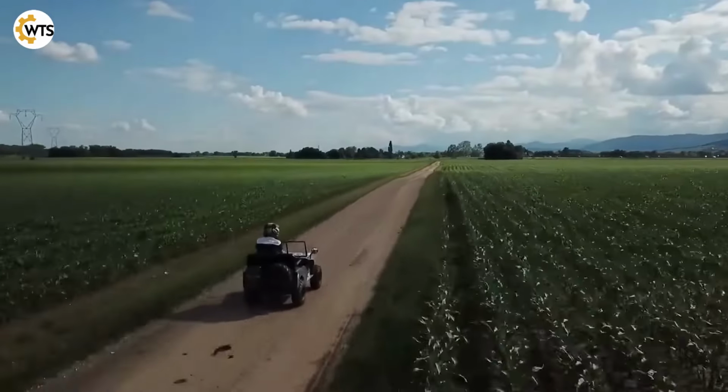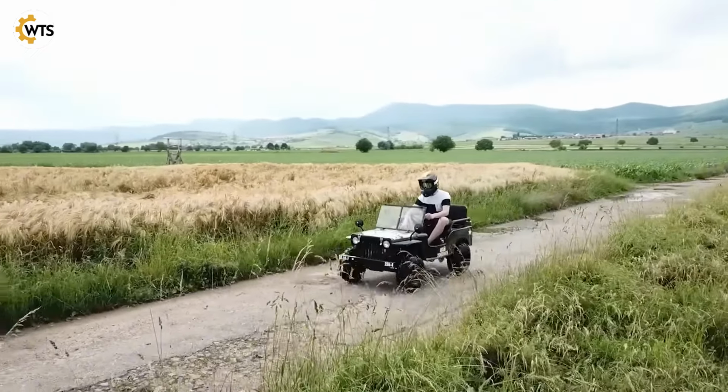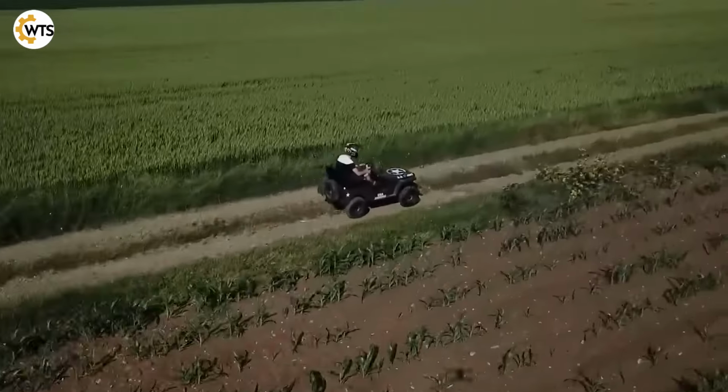Mini Toyota Jeep, built for mud, ready for fun. With 18 inches of ground clearance and a 150cc engine, this mini Jeep can hit speeds up to 50 mph. It's designed for kids and teens, but honestly, who could resist hopping in?